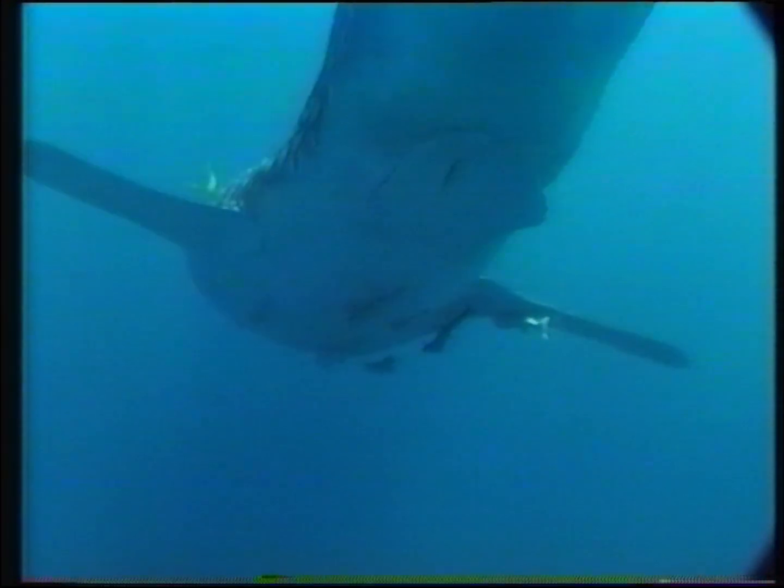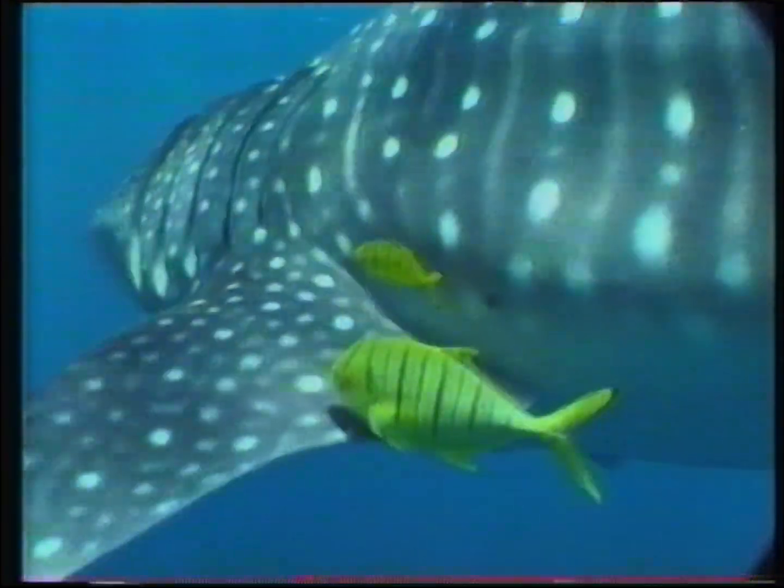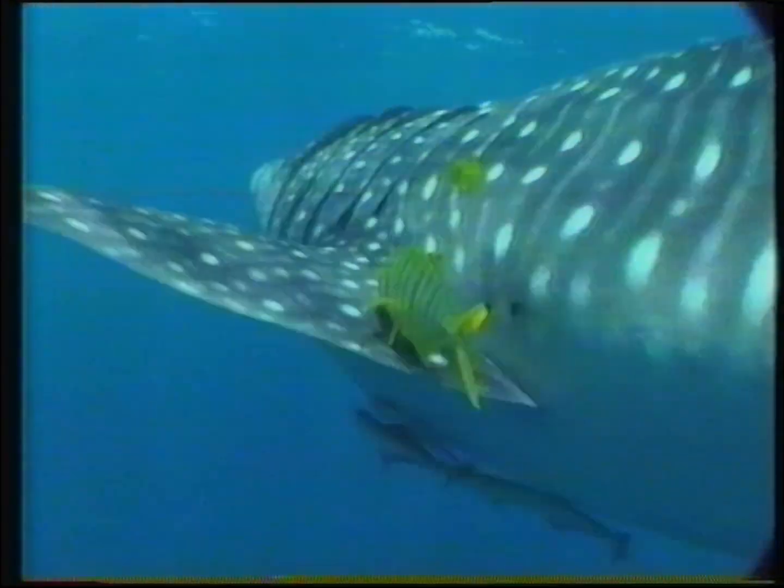Got these tiny little yellow fish that live in and around their fins. You can start to dive down, then slowly crept back up again. And then just swam around. And then for whatever reason, just took off and went down.